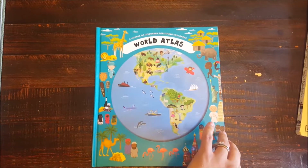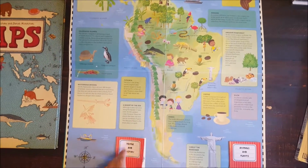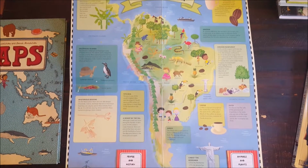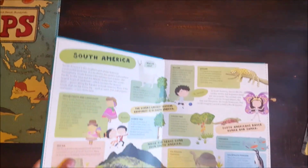This is another fun world atlas for kids. This one folds out, and there's just one spread per continent, so it doesn't go into countries. But there's some really fun things, and there's the little books and just more information. The kids like looking through these as well. You can already tell it's gotten some use.